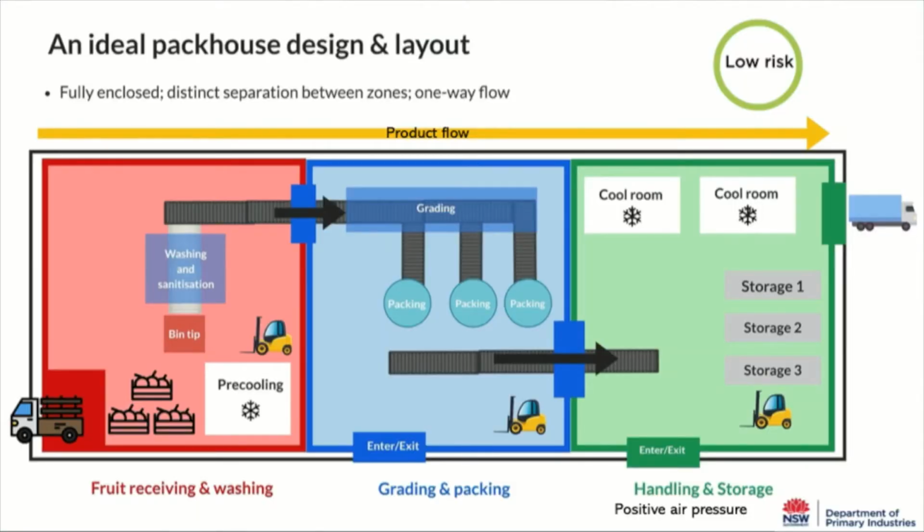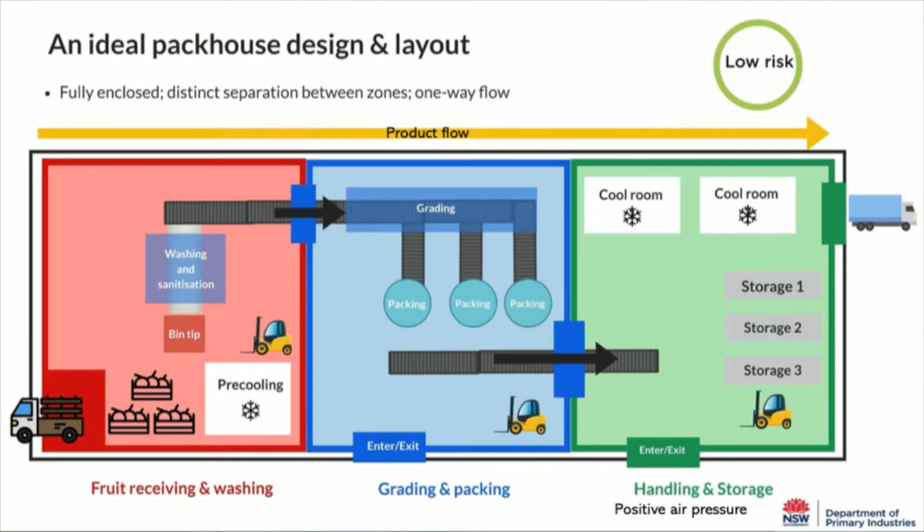To start with packhouse layout and design, on the slide you can see the design and layout of an ideal packhouse. In an ideal packhouse, we expect that the packhouse should be fully enclosed and there should be distinct separation between various zones of fruit processing, and the product as well as the workers' traffic flow should be one way. On the left-hand side, which is the fruit receiving and washing area, there should be a pre-cooling facility where fruit can be pre-cooled before it is washed and sanitized.